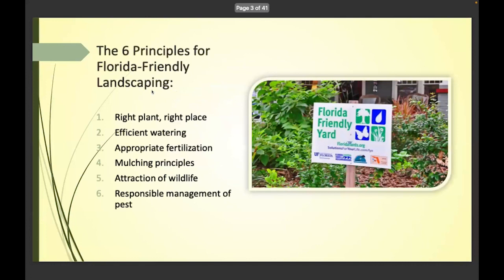We're going to touch on those, and we've got some illustrations of pre and post these different ordinances that have come into place. So the main six Florida principles for friendly landscaping fall onto these, which you'll see on the left of your screen. It's the right plant, right place. And we're going to touch on each of these six principles as we go through. The efficient watering for that material that has been chosen, the selection of the appropriate fertilization for these shrubs, turf, et cetera. How we might apply a ground cover, such as a mulch, rock, whatever it may be. How this landscape can be used to attract wildlife or help manage it. And also the responsible management of pests.